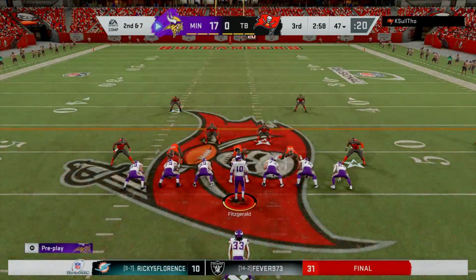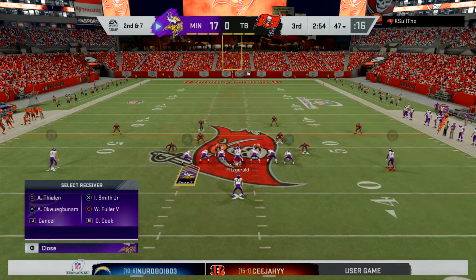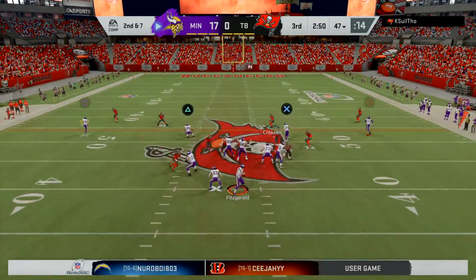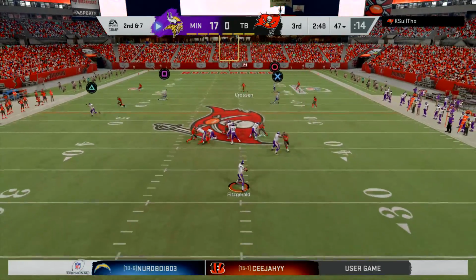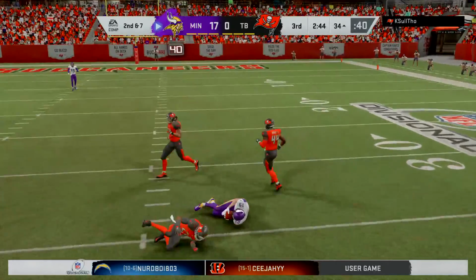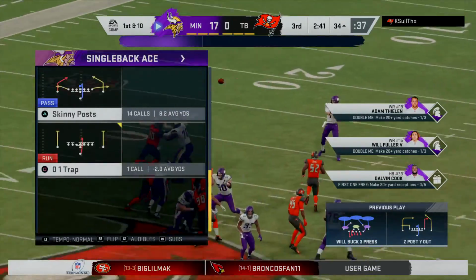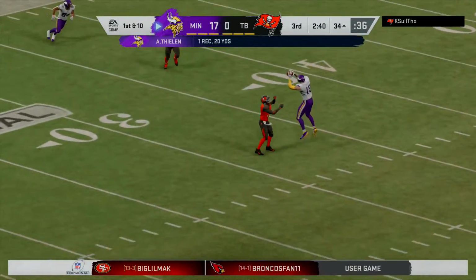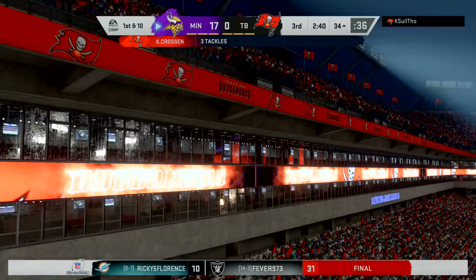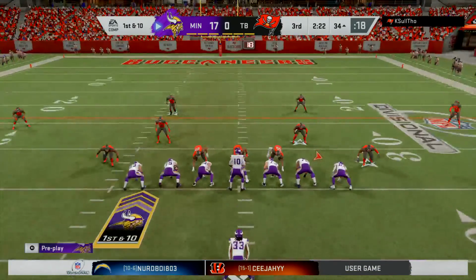The last run got 3. Now here's 2nd and 7. Open here, Adam Thielen. And this is going to lead to another first down as the tackle's made at the Bucs 34-yard line. I think it all came together there. In-breaking route, drove it with excellent pace. Money throw right there to move the sticks.